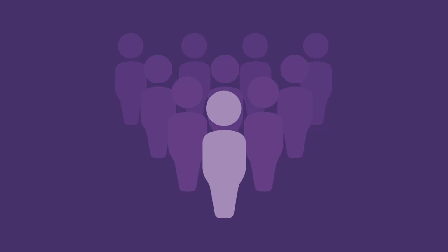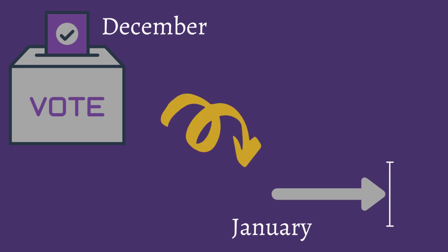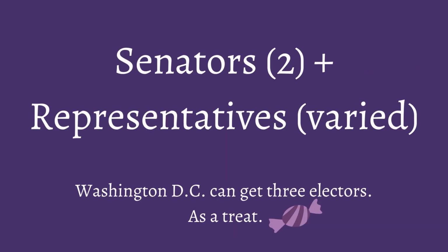Most of the time, the electors are bound by law to vote for whoever they're pledged to. The state's electors then meet in December to cast their votes, and all of them are tallied in January. Whoever gets at least 270 votes wins. Easy, right? Well, the number of electors a state gets is the total of their senators plus their representatives, with the District of Columbia getting 3 as a consolation prize.